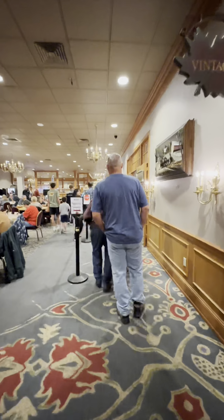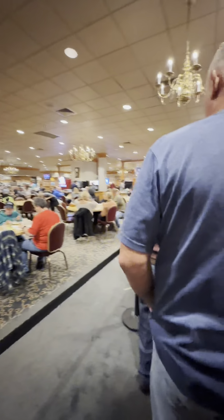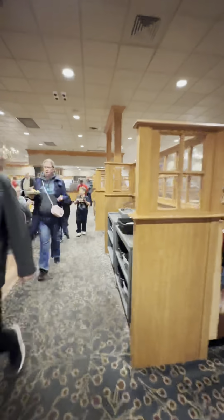Once you pay, you have to go to another line where they take your ticket and seat you. The seating area is absolutely gigantic. There are so many rows of tables and even side rooms with more seating. This was our first time here, so we met up with my cousin who gave us the rundown. There are 4 egg stations, 2 pancake stations, and 200 feet of buffet.